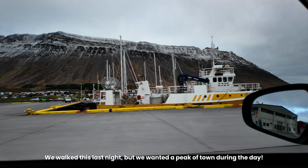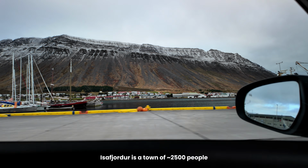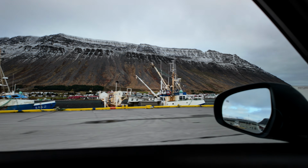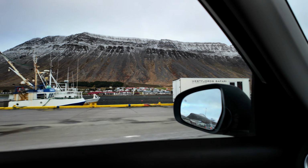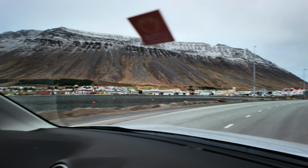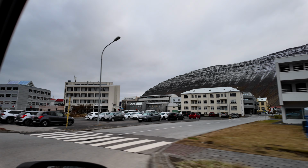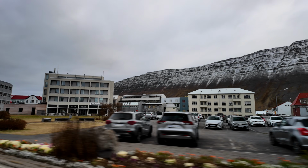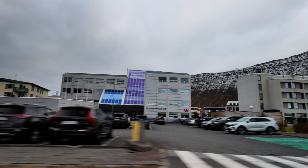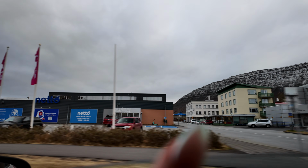So life in Ísafjörður is pretty quiet. There's only about 2,500 people that live here, but it is the most populated town in the Westfjords, so you can find everything you do need here. It's surrounded by snow-capped mountains around this time and in the winter and makes it absolutely stunning. It's a huge dock for cruise ships, so you will find a lot of tourism here. This is our hotel once again, and that's how small the town is. You can drive from end to end in about 5 minutes. That's our other hotel. That was the one we stayed at.